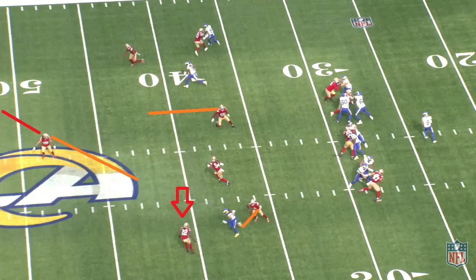Now Demarcus Robinson does come wide open in the middle of the field. Why? Well, a couple of reasons. For one thing, Devondre Campbell doesn't get enough depth. Now, believe it or not, I'm actually not pinning this on him at all. It's really difficult for any linebacker not named Fred Warner to get enough depth on a play like this.